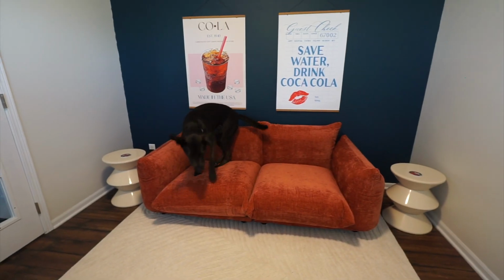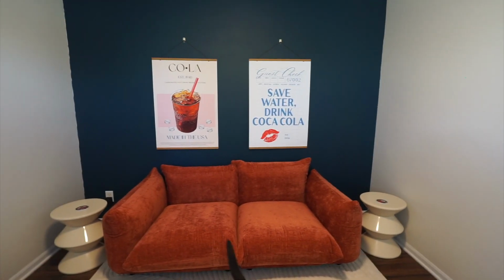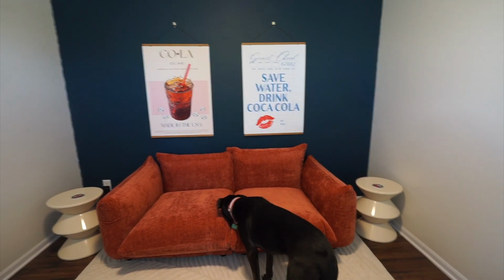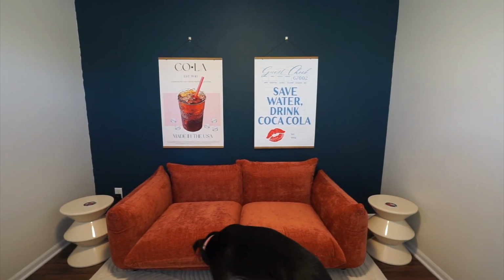Okay, Vegas is testing out the space. We're gonna set our actual camera up now and sit down and do a little test shot. But I like it. I feel like it still has the same vibe as what we were going for, but we finished fleshing out the idea, because we never really did that for our last space.